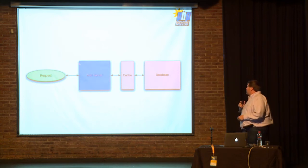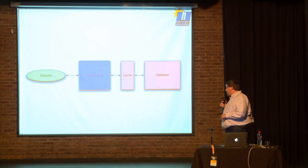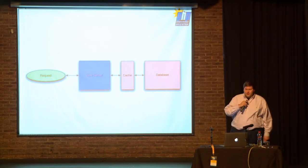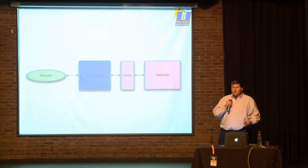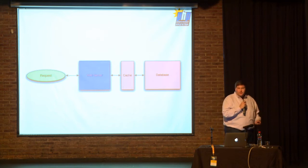Here you make a request, it goes to the web server, which checks the cache. If it's not in the cache, it goes to the database, puts the result back into the cache, and then returns the response to the client. This works for HTTP requests. This also works for any database request. All fairly straightforward.